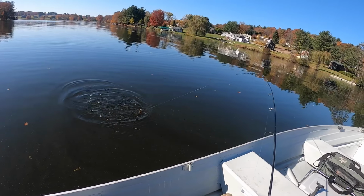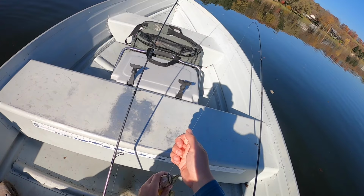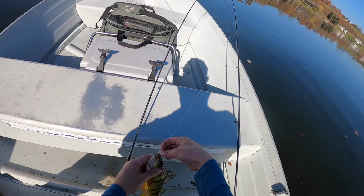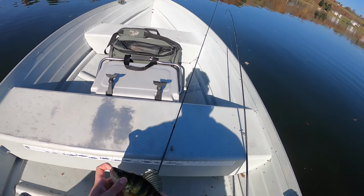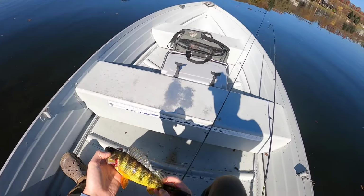Live bait time. That was quick. That's a nice one. That might be a keeper. That's a really nice one. Holy crap. Yeah, he didn't even feel that nice either. Wow, yeah, we're keeping him. Big hit, too. Get him on the stringer. Bluegill.